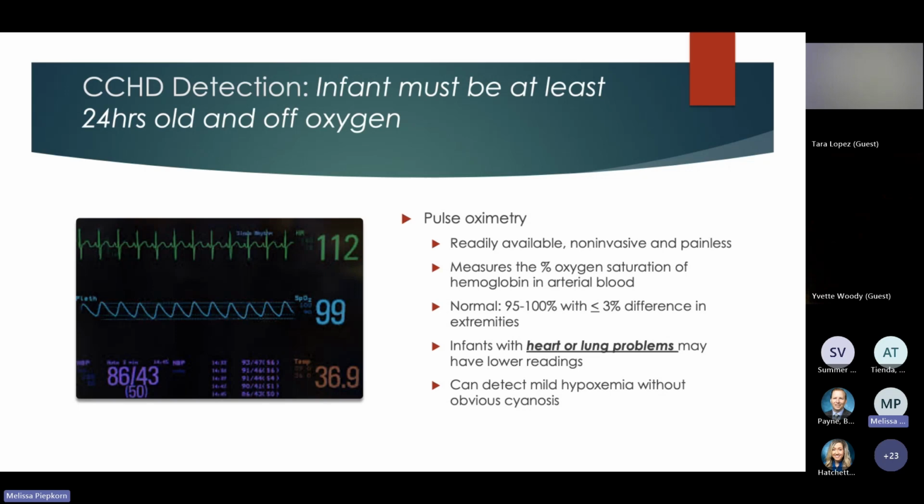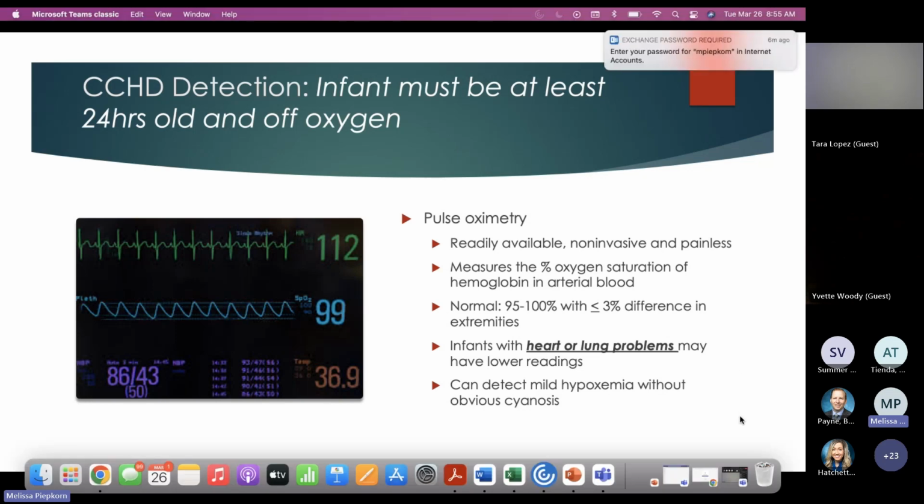Infants with heart or lung issues may have lower readings. And so that's kind of the idea behind the test. And it's going to detect, hopefully, mild hypoxia that may not have other outward physical symptoms. So mild hypoxia without obvious cyanosis. That's the idea.